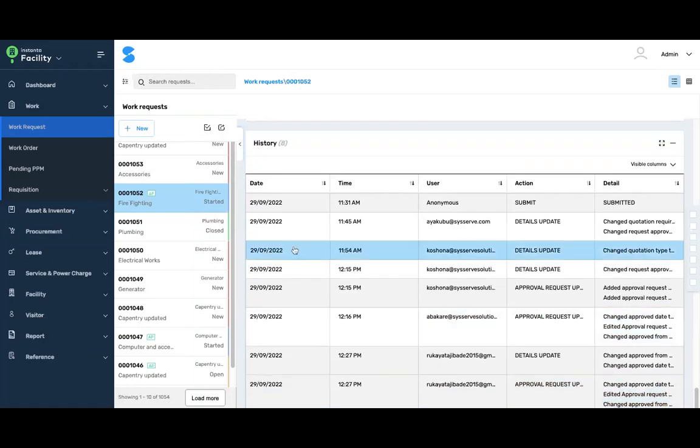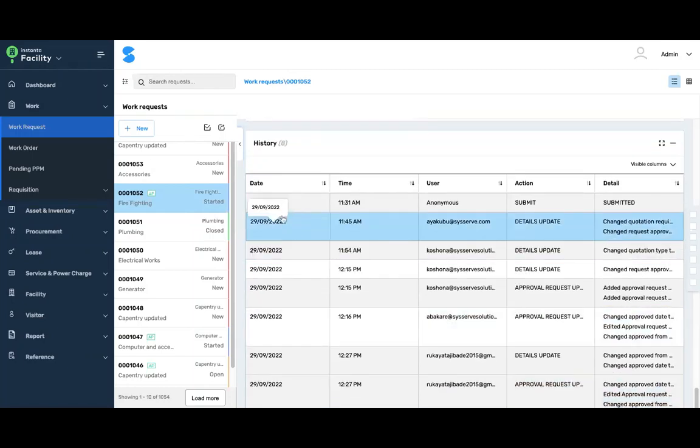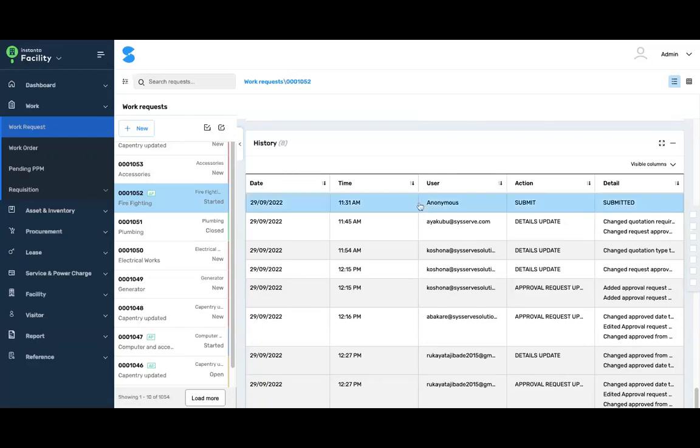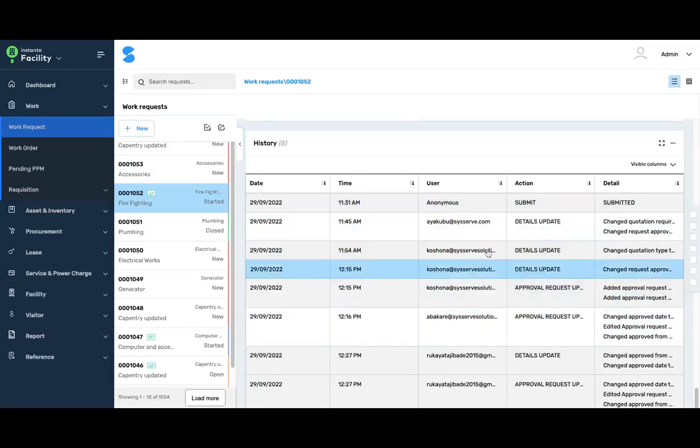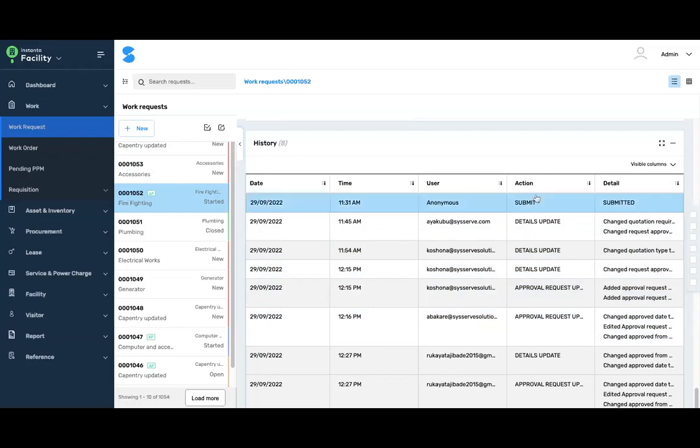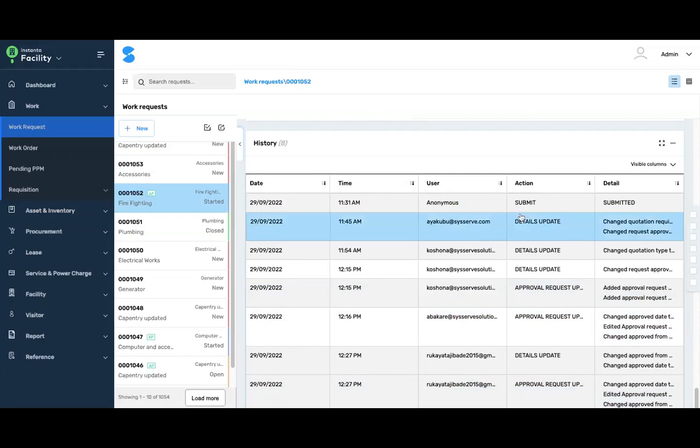So the submission of the work request, everything that you've done on the system, the initiation of the work request, change of condition required, approvals required, anything done at all, this history card shows you everything. So a person can say, I didn't carry out this action on this work request, it wasn't me, or I wasn't the one that approved this. No, that information is shown here, and the user that made such changes on the system is also shown here. The action that was done and the details of that action are also shown here. So this covers everything regarding the audit trail for a particular work request, its life cycle from the beginning to the end.